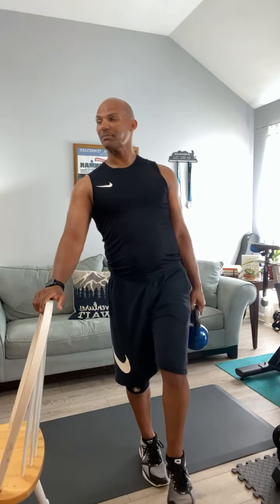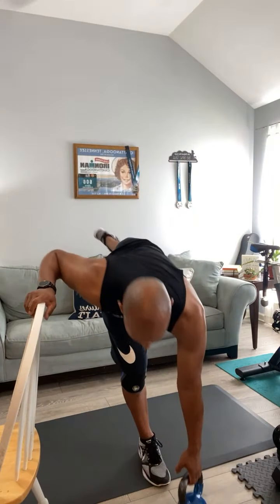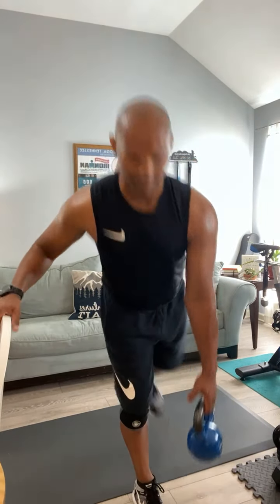Single leg, baby. New chair. Chairs everywhere. New chair right here. Here we go. Apparently I'm not swinging my leg back far enough, so here we go. The two are working together. I'm not working my leg together enough.